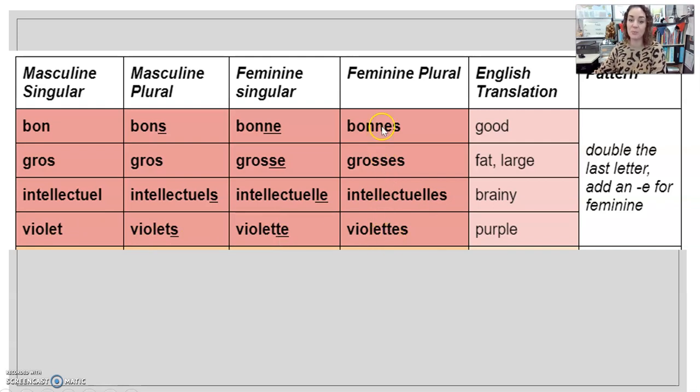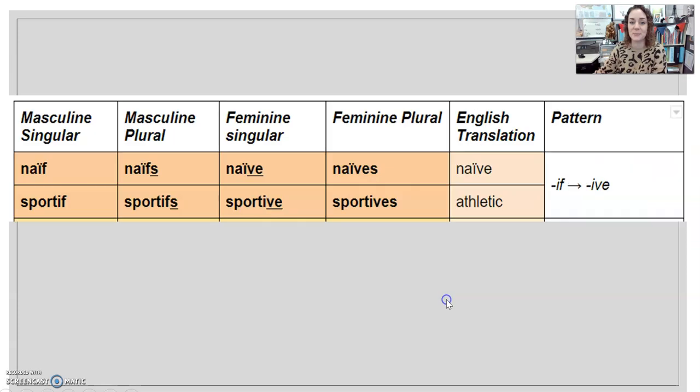So this category, bon, gros, intellectuel, and violet, are ones where I double the last letter and add an E. There are a lot more that fit into this category. These are the four we will be practicing with currently. The idea, though, is that once you learn these patterns, I could give you any adjective in French and you would know how to change it to make it agree with a different subject.